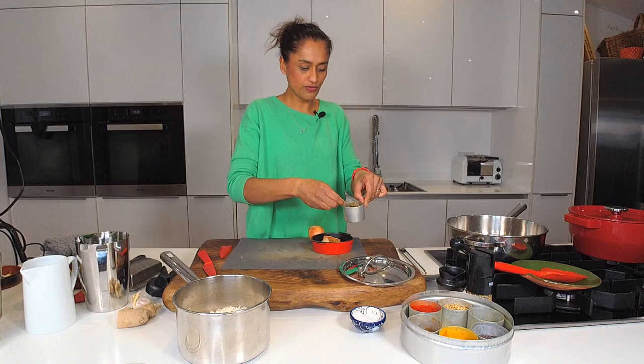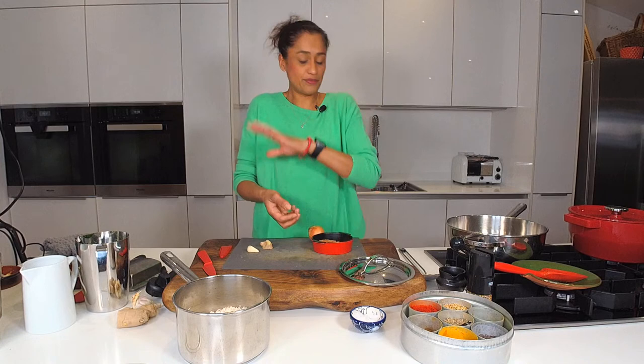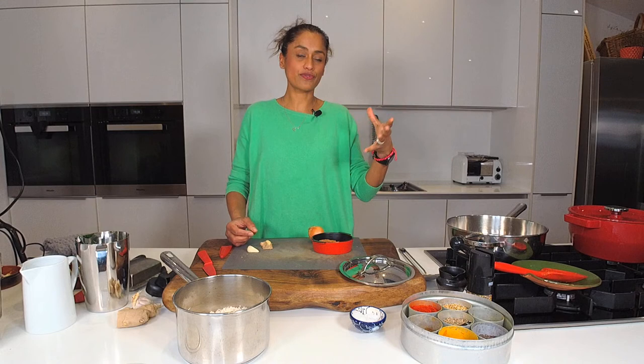Is it possible to use brown basmati rice? Absolutely. Brown rice is absolutely fine to use. You just need to cook it for longer. So just make sure you know how long your brown basmati rice requires for cooking. So with brown rice, quite often what you do is you just put lots of water in it and you just let it boil. Usually it takes about 20, 25 minutes.